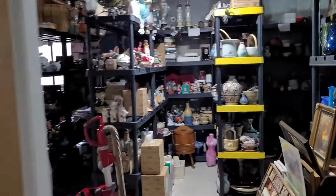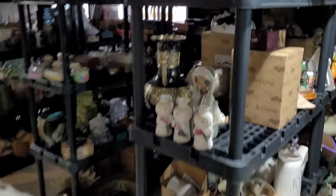A couple wood boxes to pull. One is a Norwegian tine box. I know this sold as well.